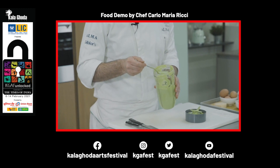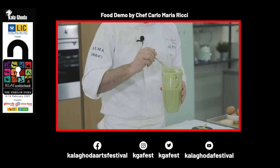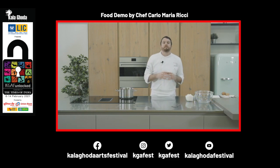You want to make sure that the consistency of the soup is right. It's just as you want it. It has to be spoonable. And also season it. This is the point where you want to taste it and make sure that it's where you want it. It has to taste like broccoli, but you also want it to have a little bit of a punch because it's a dressing, it's a sauce, so it has to have some character.